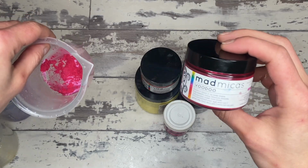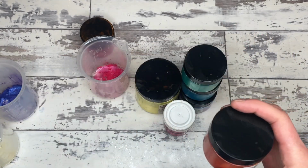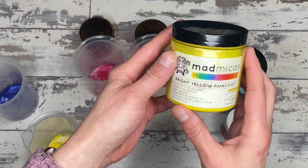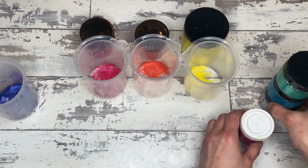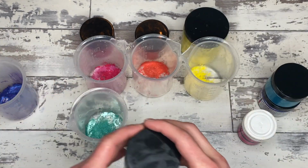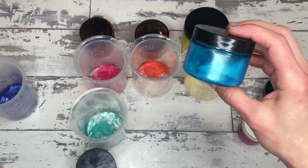I've never actually done this before, but this is the first time that I've ever actually used the same micas from the same company. So we've got Voodoo going on there from Mad Micas, and Koi going on there also from Mad Micas. And we are doing bright yellow raincoat for the yellow. And for the green, we are going to be doing, what is that? Turn it around. Tahitian teal. Lovely, lovely color. And I really love the Mad Micas line. Honestly, I found their micas to be so true to color in every application.